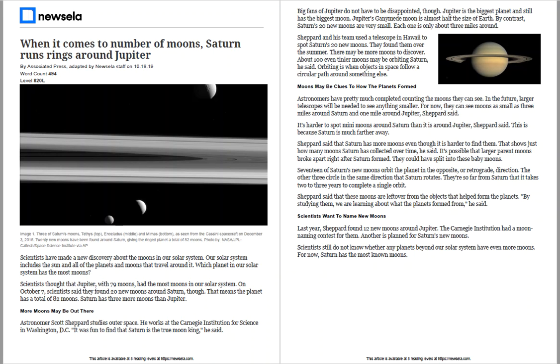They're so far from Saturn that it takes 2 to 3 years to complete a single orbit. Shepard said that these moons are left over from the objects that helped form the planets. By studying them, we are learning about what the planets formed from, he said.